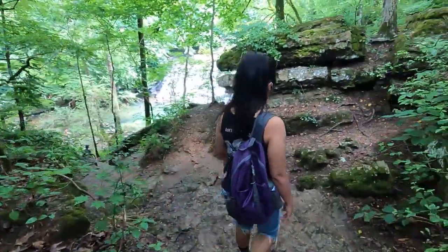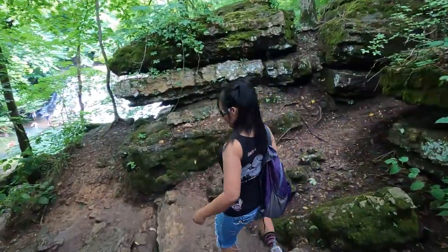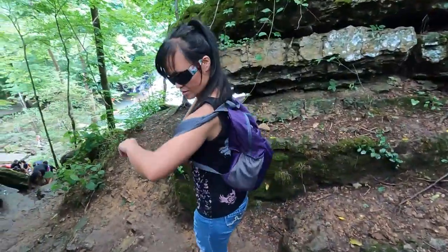These rocks are wet and I imagine slippery. I think that rain probably hit here earlier from the looks of the trail here.